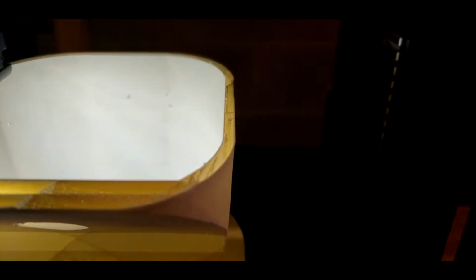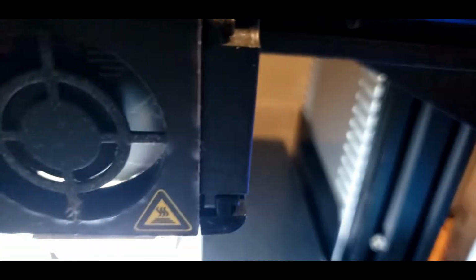Yes, I know I already said good night, but I found something interesting. See right back here in the back of this print, there's kind of a line straight down with some splotching. That's because that's where it starts and ends each layer. Can you see that? I don't know if this is focusing well. Right, straight back through there. It's a straight line down.